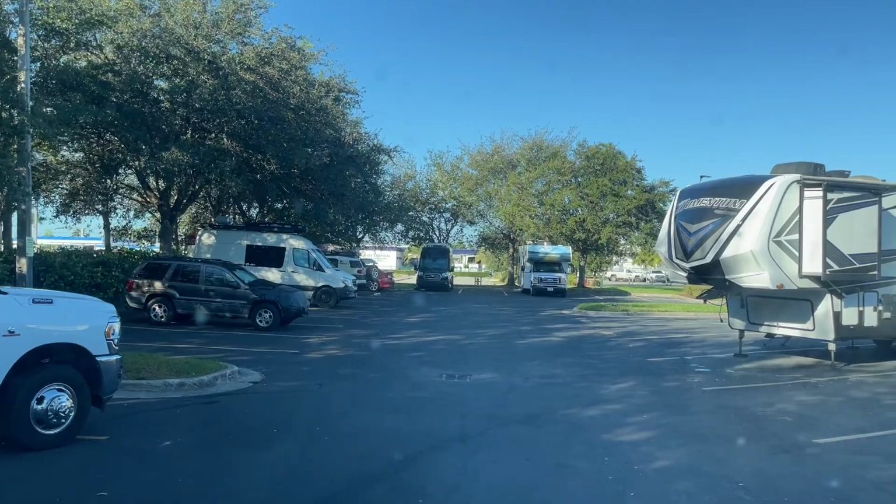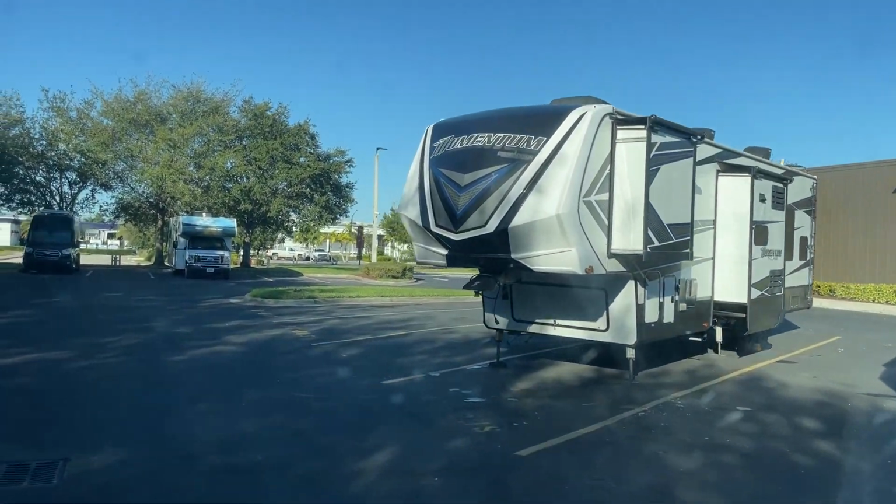It's time to get up. Okay. Woke up in Cracker Barrel. The pros to sleeping in Cracker Barrel. Super safe. Lots of other people are here. There's bathrooms. You could eat there.